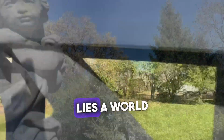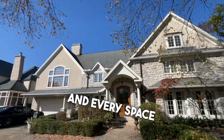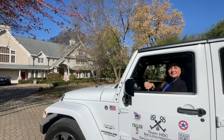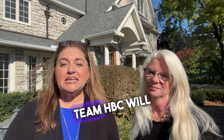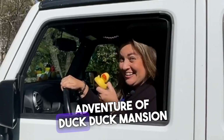Beyond these gates lies a world where every detail is a testament to luxury and every space is a canvas of sophistication. Welcome to Upper Arlington, where the prestige is as timeless as it is tangible. Team HBC will be your guide on this luxury adventure.